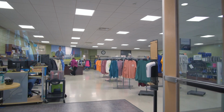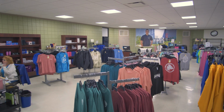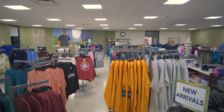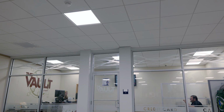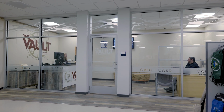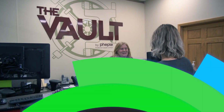Here in the college store, you would be able to purchase uniforms for several different programs, including our health professions and culinary arts. You can also purchase school supplies, as well as your Westmoreland swag like t-shirts, sweatshirts, and water bottles. Inside the college store is also the location of the Vault, which is our Federal Credit Union location on campus. This is a great resource for students who are interested in opening an account, taking out loans, or looking for any kind of financial advising.